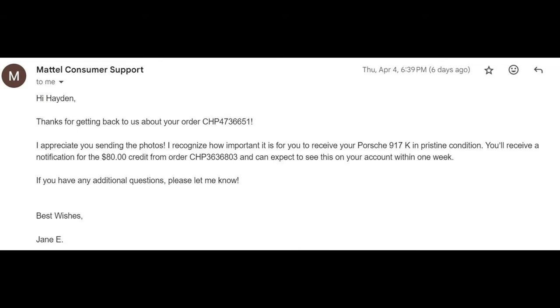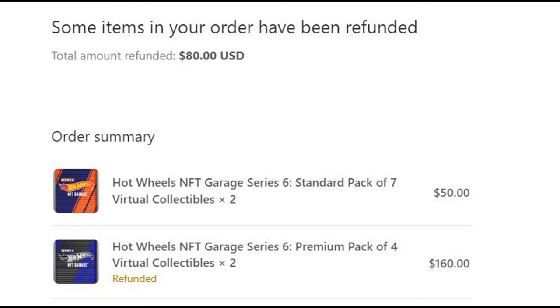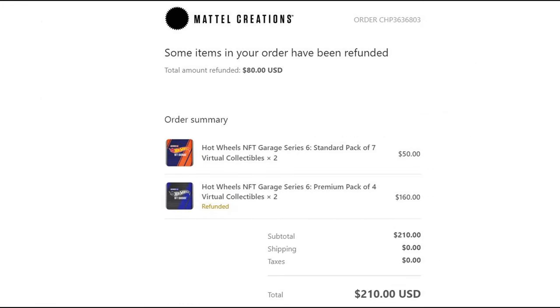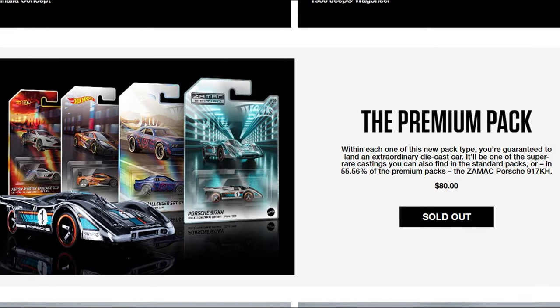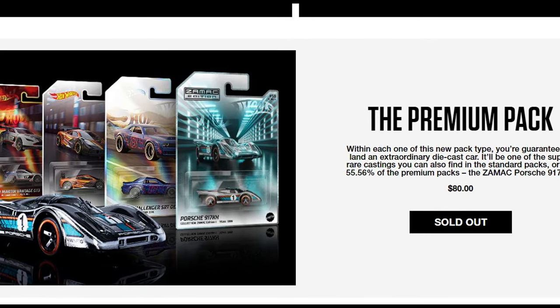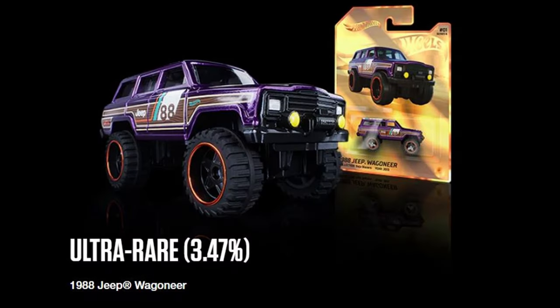And then later I had an email from someone else, mind, basically saying we appreciate the photos and they know how important it is to receive them in pristine condition, and then going on to say you'll receive a refund notification, blah blah blah. So yeah, in the end they refunded me $80, which is pretty cool, and it came to about 63 quid went back into my bank. So it appears that rather than refunding the price of the car that was listed on the site, they've actually refunded the price of the pack it came from. So it almost seems like this was the one to arrive broken, because it got a much greater refund on it.